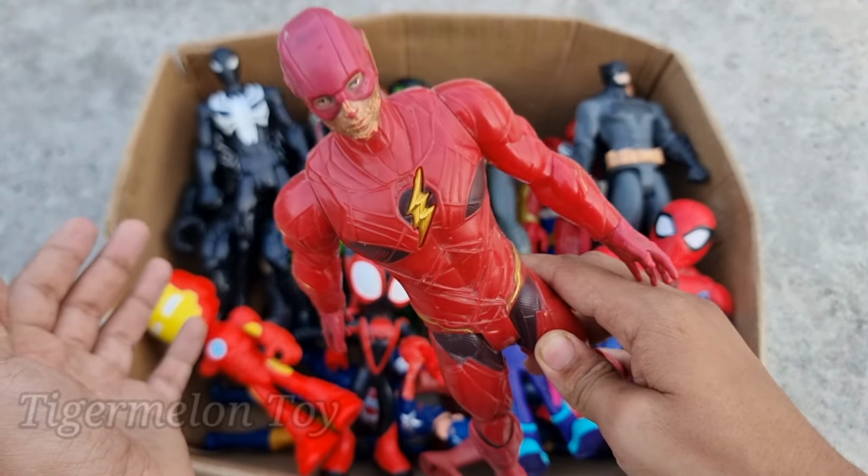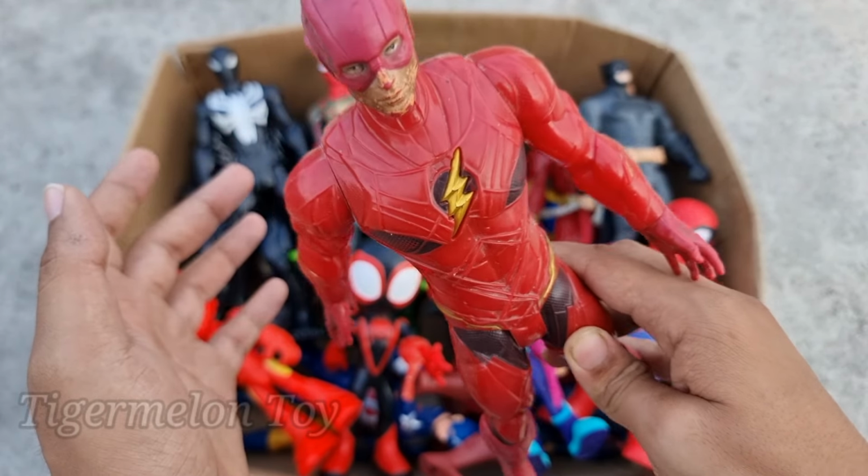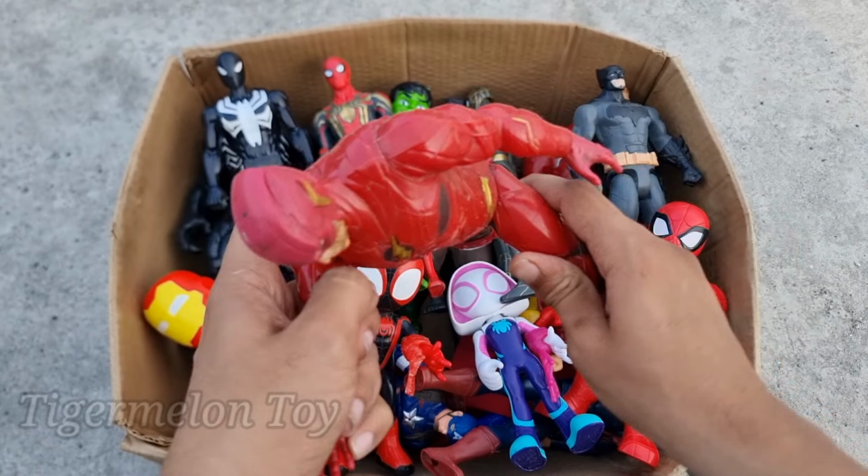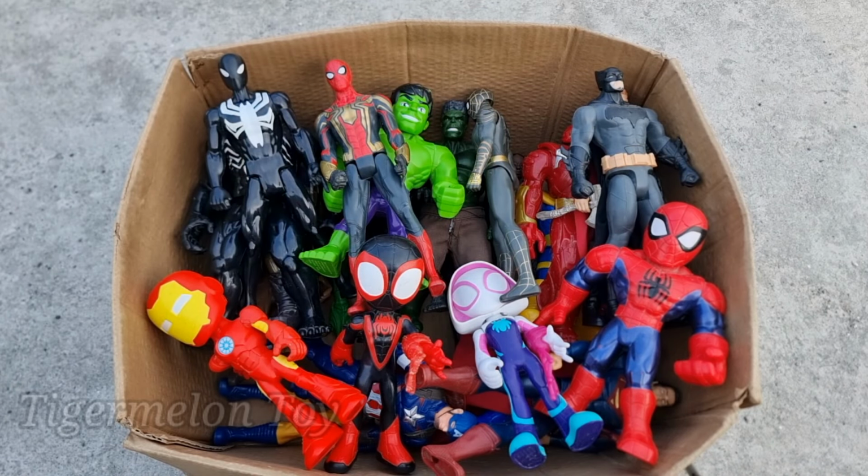Wow, guys, Flash is very cool, guys. He wears very expensive red color suit, guys. Aerodynamic suit he wears, guys. Wow, he's very cool. Fastest superhero. Faster than Cheetah. Flash. Wow, Flash is very fast.